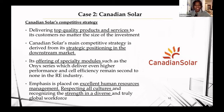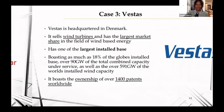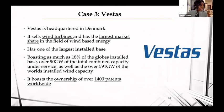Their emphasis is also on excellent human resource management. They have this culture of welcoming all people and this type of stuff that people really like to see in businesses. So CSR is also a really strong thing for them. I might only talk about one more.